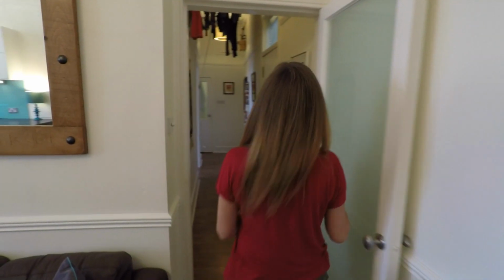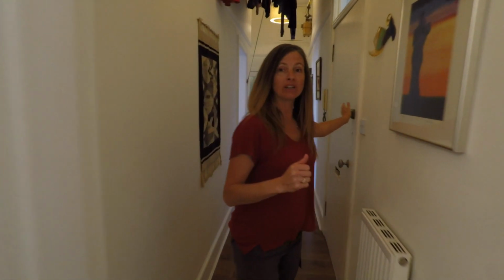So okay, I'm going to take you down this really long hallway. This is the front door where we enter into the apartment. But the coolest thing about this apartment is above me, which don't go look up there yet, I'll show you in just a second. But we've told you that we do all of our washing on the road, obviously.